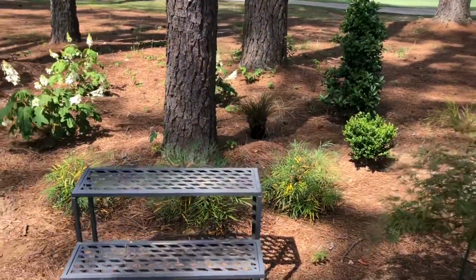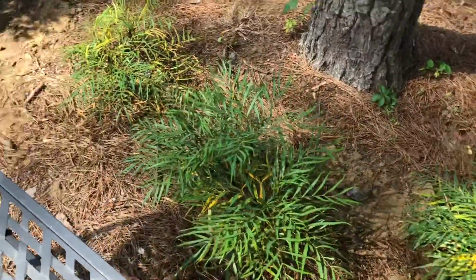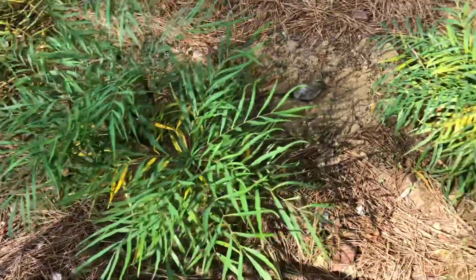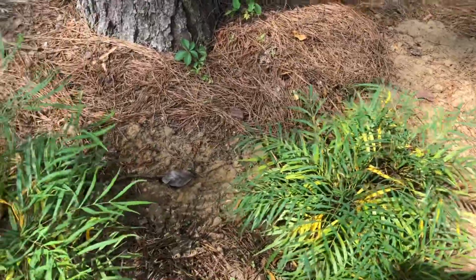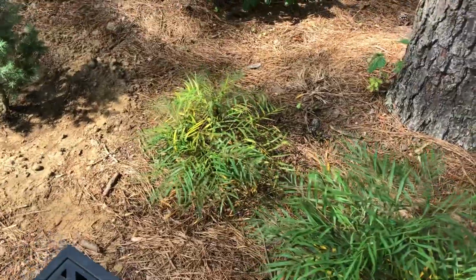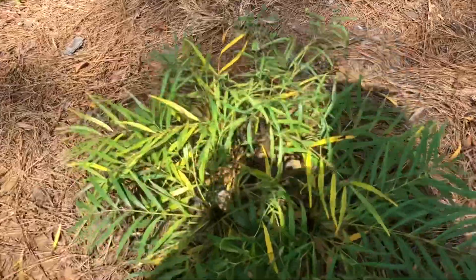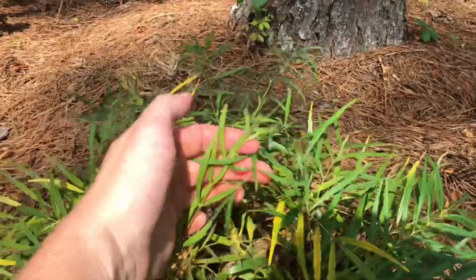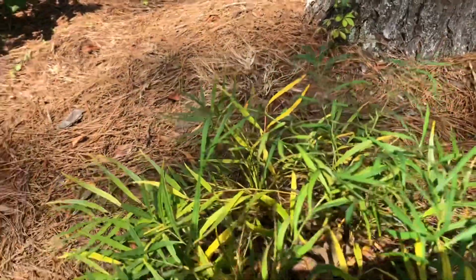And I finally got these plants in the ground, soft caress mahonia, that had been sitting in containers for probably about 6 months. And I didn't get them in the ground until a few weeks ago, gave them a good fertilize, and now they're putting on some really nice new growth. This one had turned really yellow, and so now it's really perking up. See all this new growth? It's just doing really, really well here.